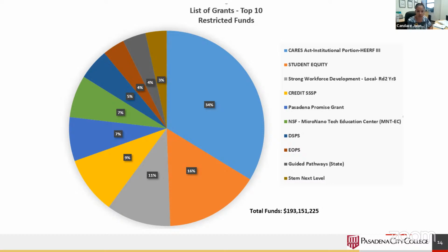The other two largest investment pieces or revenue streams of restricted funds are what we call our Student Equity and Achievement Program, our SEAP programming, which is basically the orange, the 16%, which is student equity, and the credit SSSP fund, which is the 9%. So those are the two largest. When we talk about SEAP funding, those are the two largest pieces that get blended together and then distributed to the college to do equity and achievement work across campus.